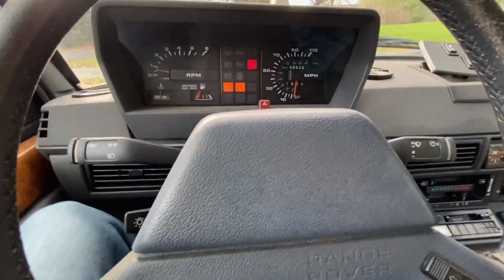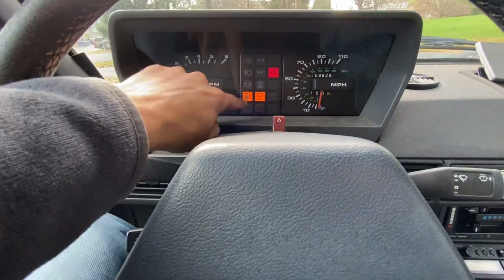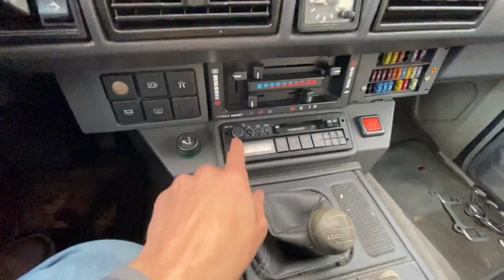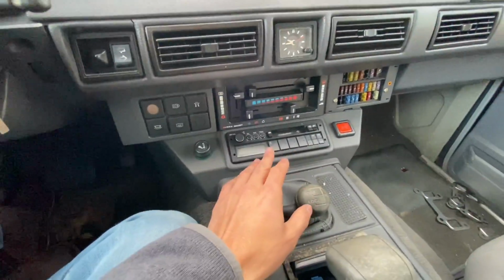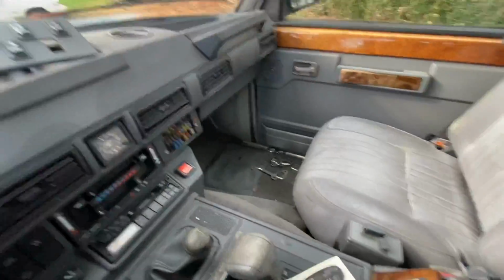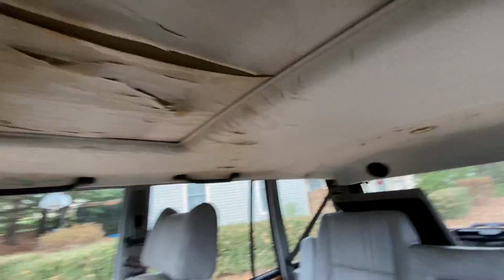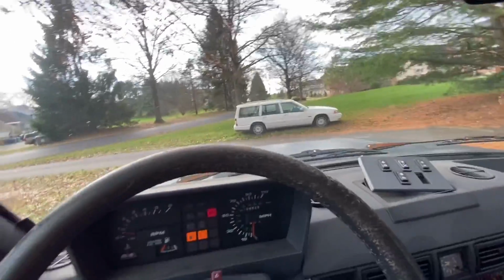Wild. We're good on coolant. We need some gas. EFI light's on, but it's all very clear. I'll mess with the radio later, but it does work. First Classic to have it. Here's the original window switches. I guess he's got this one in for now. Back seat, headliner. Just loving it so far.